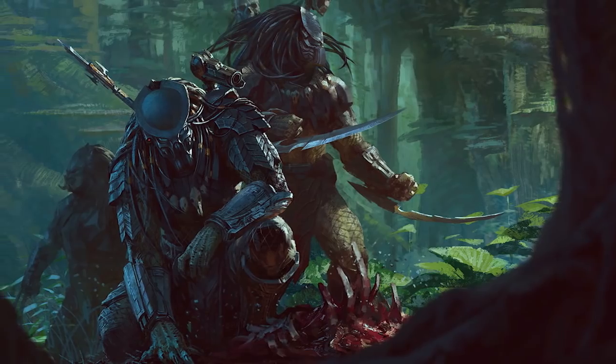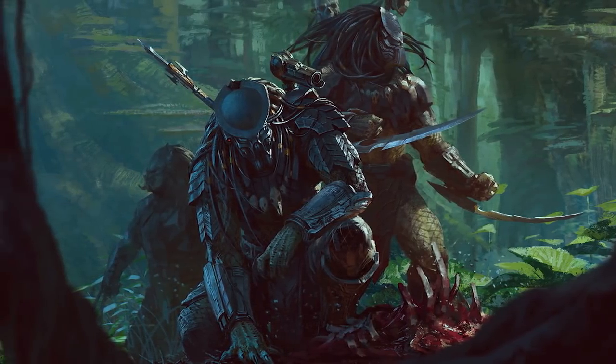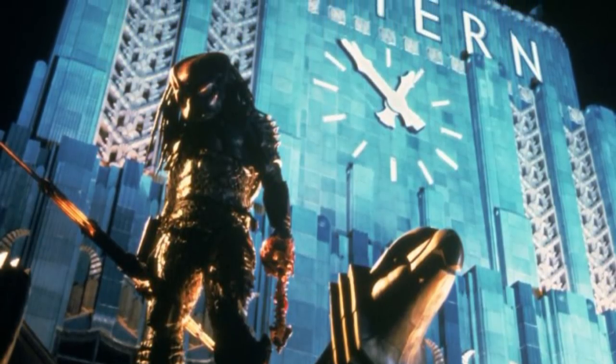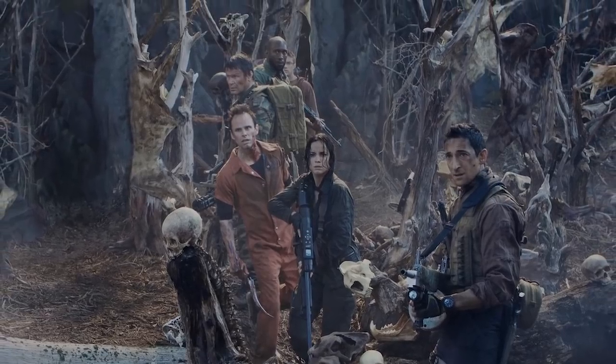They love hunting so much they'll travel great distances far and wide across the galaxy to hunt whatever they consider worthy prey. We see in the original Predator that the hunt took them to the jungles of Central America. Predator 2 saw them in the concrete jungle of LA, but sometimes they'll capture prey to take to a hunting ground like we saw in 2010's Predators.